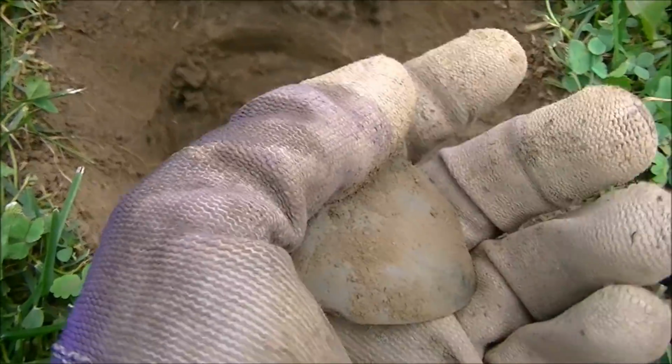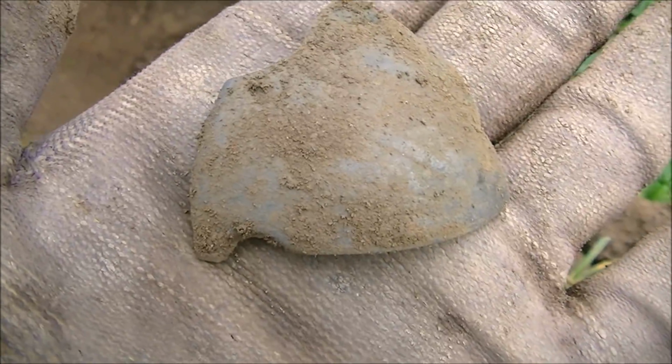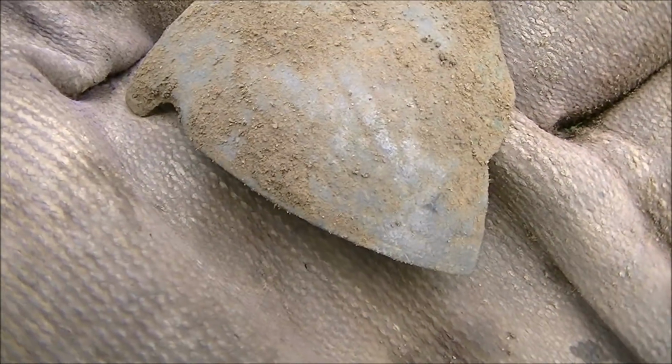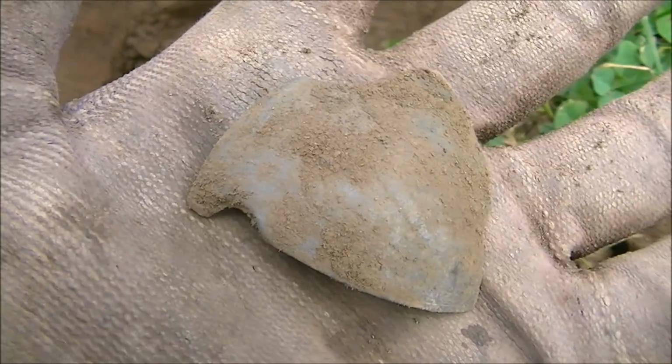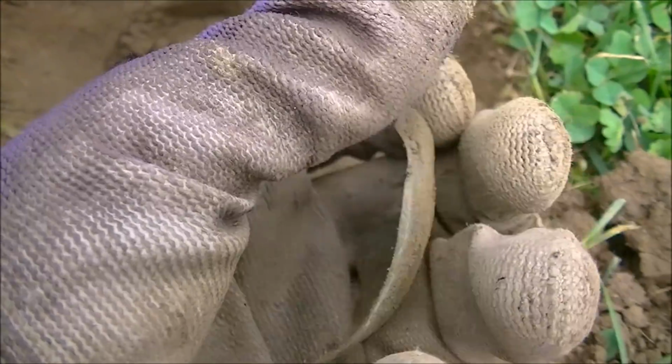That was much deeper than the coins and in a section that's not like the real rich original soil. So maybe they dug this one up and they were putting some pipes in. You can see the pattern on it right there. That is cool. All right, let's keep searching. Probably about 5 by 5 yards right here is where all these little targets are coming from.